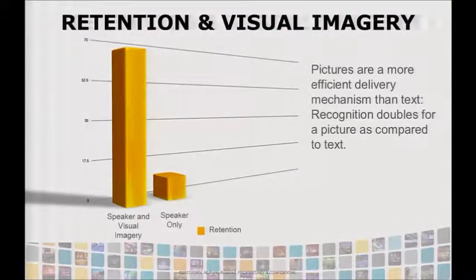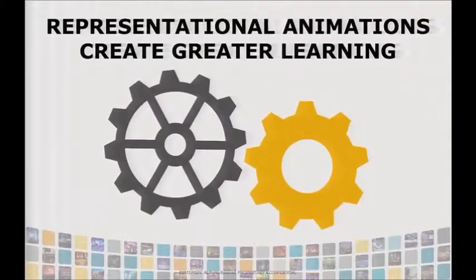If all you have are words on the slides, and I'm saying those exact words again, you're reducing the adult learning. The brain is sort of like, why? They're looking for something additive. So again, compelling graphics are a far better way to deliver that communication. You'll see some great ideas on how to do that today.